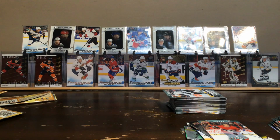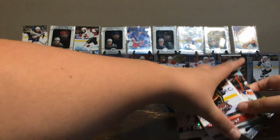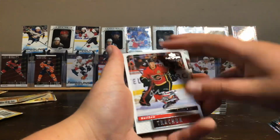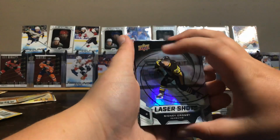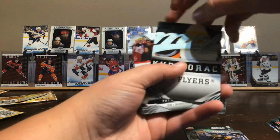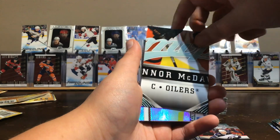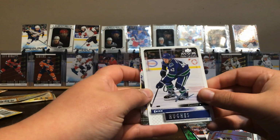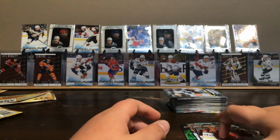Lil Vex is going to come in here and do a little recap of our hits. So starting off with the Matthew Tkachuk auto, Stanley Cup edition. The Brady Tkachuk puzzle. Sidney Crosby laser shots worth $5. Ryan Murray auto. Alex Pietrangelo puzzle of Jakub Voracek. Patrick Laine auto. Nick Leddy puzzle of Connor McDavid. Net Crashers, Patrice Bergeron. And for the hit of the video, the Quinn Hughes auto Stanley Cup edition, Tuukka Rask auto, and Alex DeBrincat.